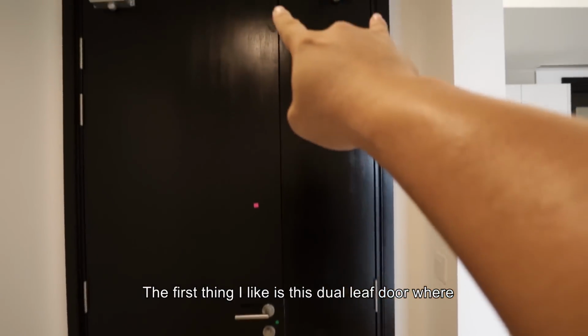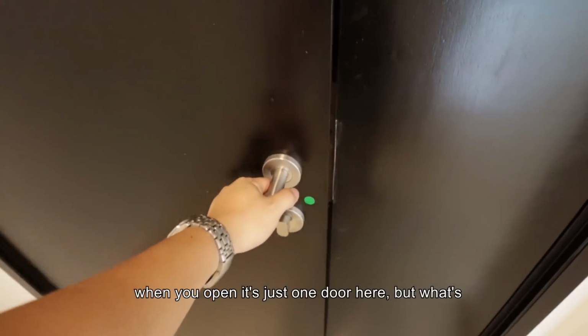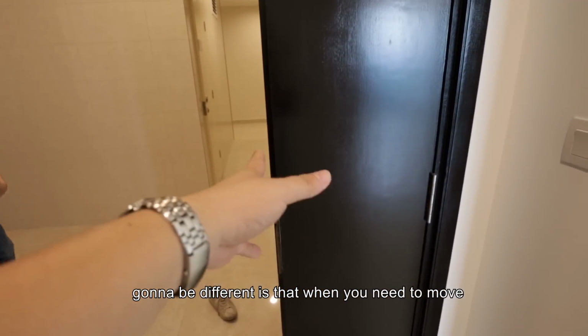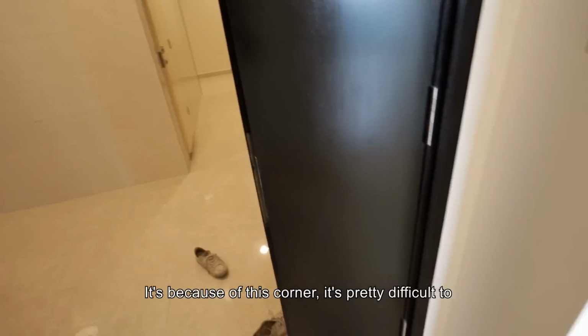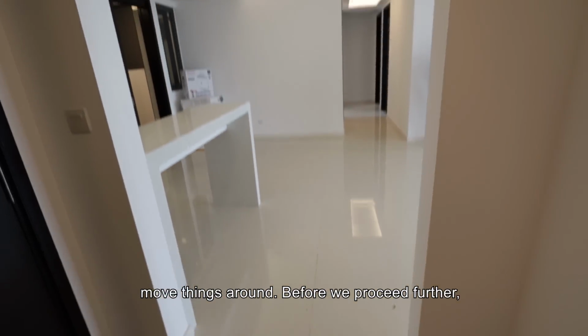What I like is this dual lift door, where when you open it's just one door here, but what's going to be different is that when you need to move things around, you can just open up this. It's because of this corner, it's pretty difficult to move things around.